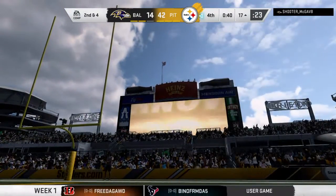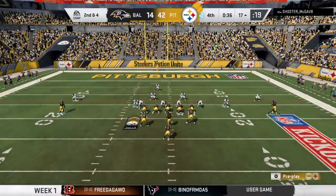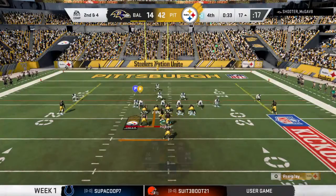But the strong safety position ended up making the tackle. And oftentimes we call them a hybrid. Combination defensive back, combination linebacker. We saw the linebacker make the stop.